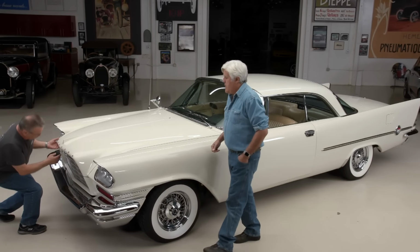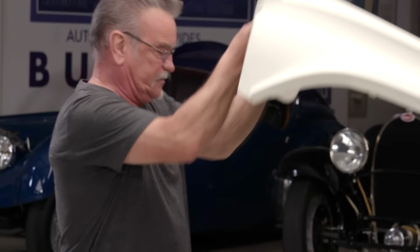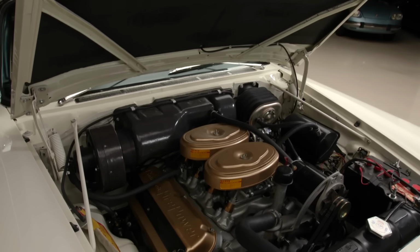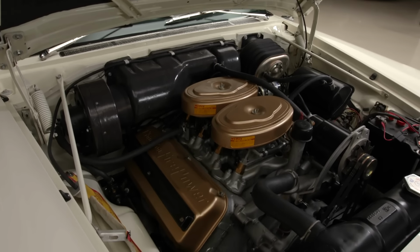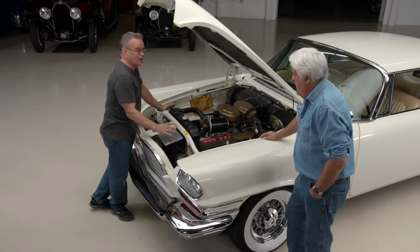Yeah, that was very complicated way back, you know. But now it's more like the original, except it's upgraded. So now I have a computer box here. Usually they have a big black box here with that transistor and all that stuff.